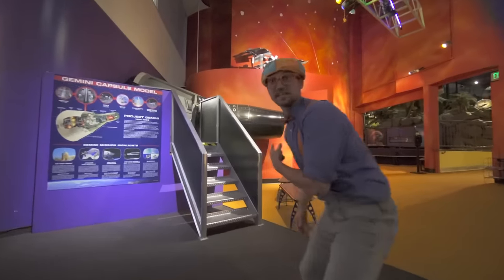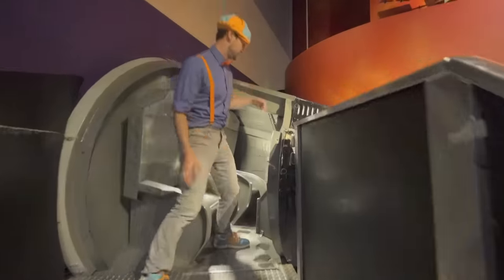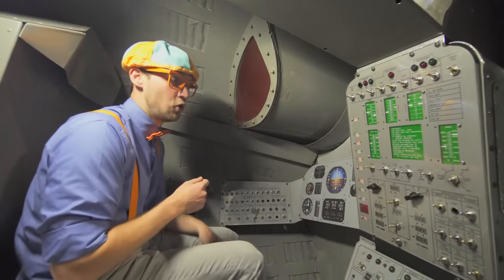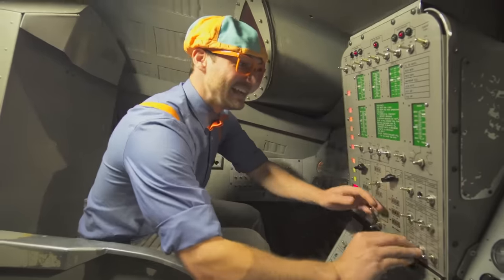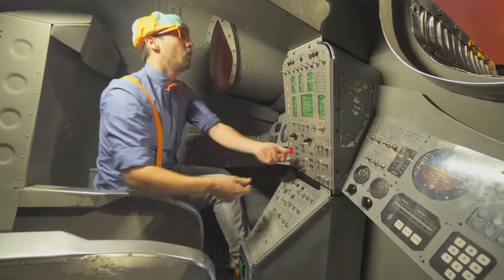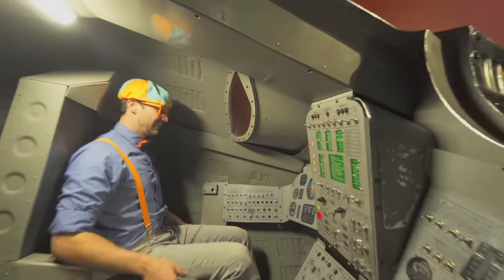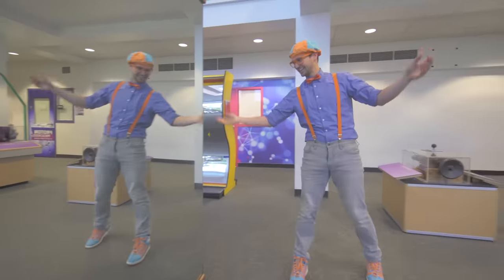Come here. This is a space capsule. Watch your step. See? This capsule is where astronauts can sit in and go into outer space, so then they can feel the effects of gravity. And they can push all these cool knobs. Ready? Whoa! Yeah, look! I just made all those things light up. Whoa, this is fun. It's like I can see planet Earth all the way from out here. Hey, Mom! Whoa! Just kidding. It was just a mirror.